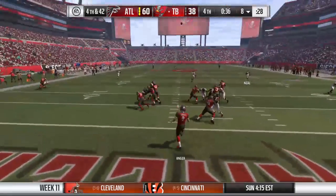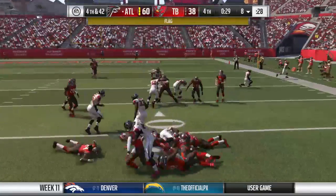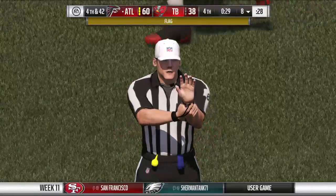Yeah, he's being hurried. He got rid of it before taking the hit, but incomplete. And taken at the 46. Illegal block in the back. Return team.